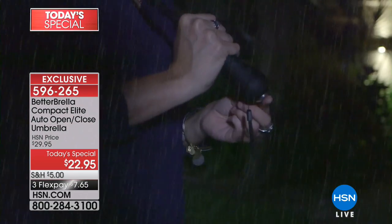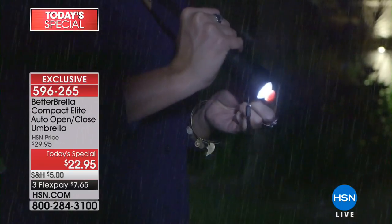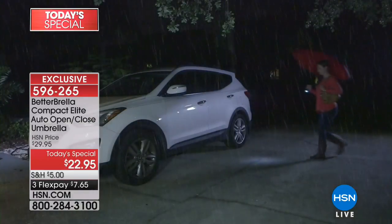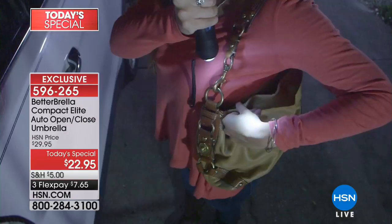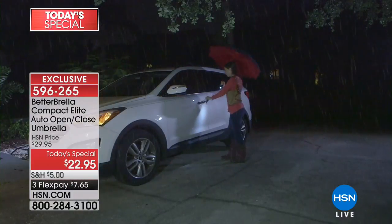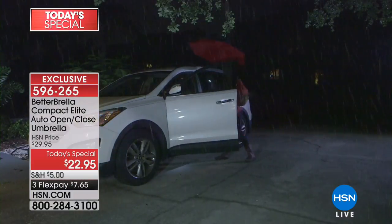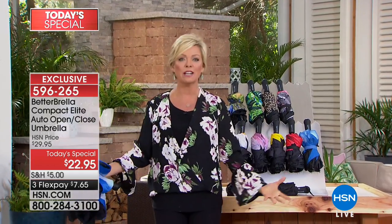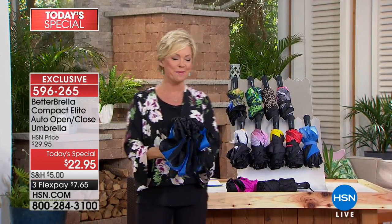But that's another benefit. If you have one, I would love to talk to you, because Betterbrella has changed the game when it comes to umbrellas in general. And I love the fact that you don't have to worry about getting wet. Even if you get to your car and it's a pouring down rainstorm, you'll see in this animation, it will allow you to push the water away from you and then bring your umbrella in so you're not drenched. It doesn't defeat the purpose at the end of the moment.